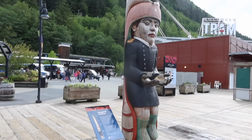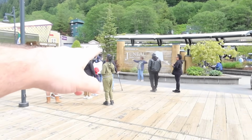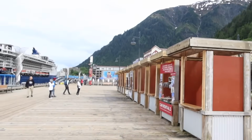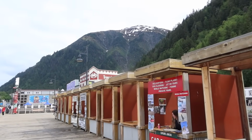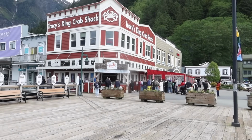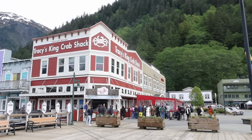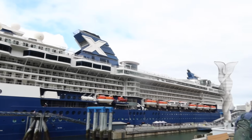Here on the dock, they have some great artwork. You can see this totem right here. They've got the Welcome to Juneau sign right there. Tracy's King Crab Shack is this building kind of right there with the point. That's a popular destination. And it may only be like 9:30 in the morning, but there's already a line at Tracy's King Crab Shack. You can see we have a Celebrity ship in port with us today.